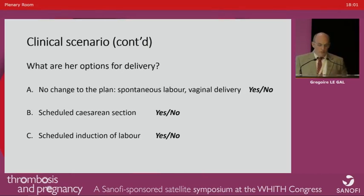So 3 options: no change to the plan, schedule a C-section, or schedule induction of labor. So who would say, we don't change the plan, we let her go and we'll see what happens? Hey, a lot of yes. Okay, who says I will schedule her for a C-section? No, that's clearly a no. And who says I will schedule her for induction of labor?